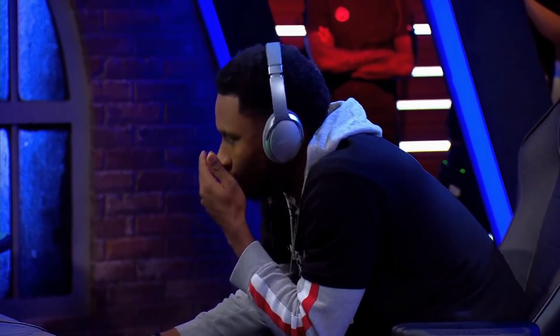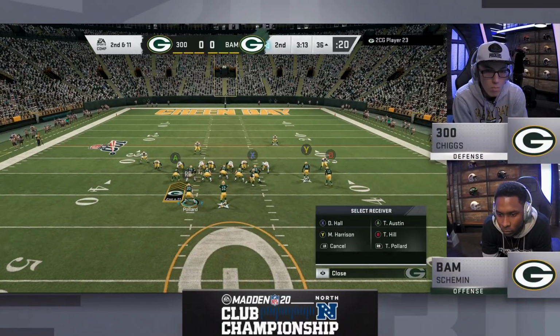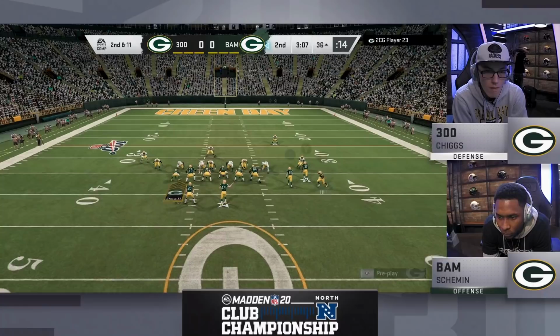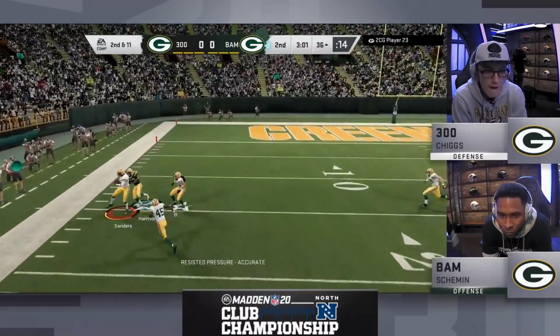Yeah, Chiggs in that 3-4 edge blitz defense, really good run defense. It's a little better versus stretch, that's why you're seeing Schemin go to the dive. Comes back out. I like Schemin more in the shotgun, honestly. I don't think Chiggs is prepared as much for these type of shotgun looks as he is for those run formations. Look for another corner out here. Luck dropping back, 3-man rush, waiting. Rolling left, looking left side for Harrison.